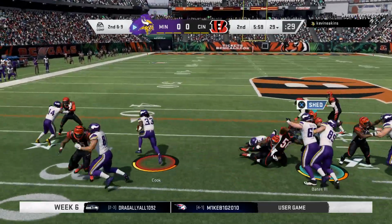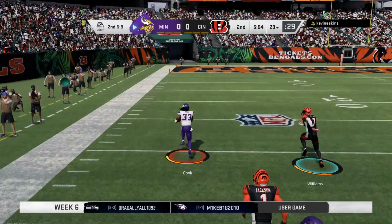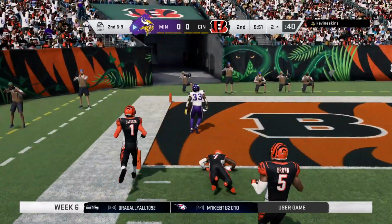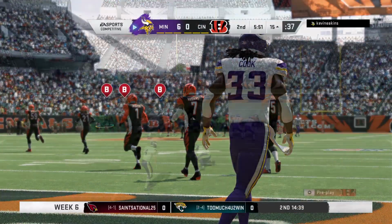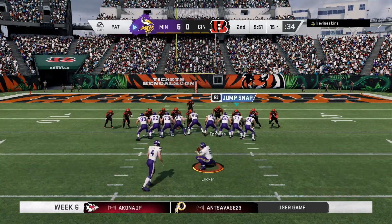They run the counter with Cook. And some space here. It's a foot race. 20. Touchdown, Vikings. Dalvin Cook, his 5th touchdown now on the year, as his guys are first onto the scoreboard here this afternoon.